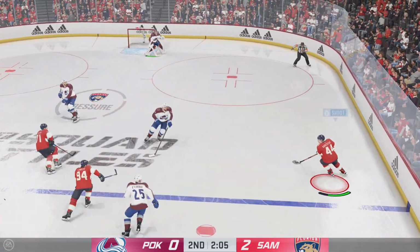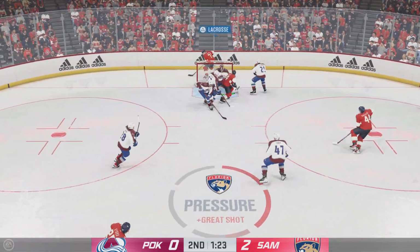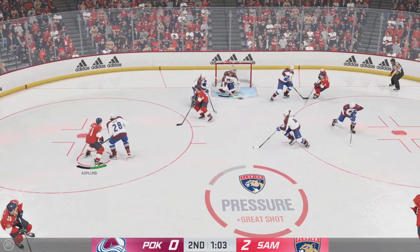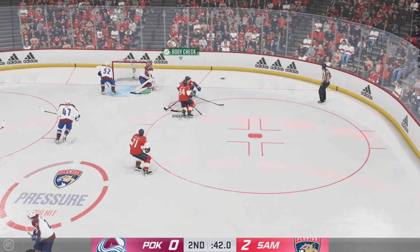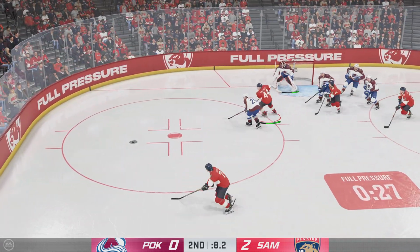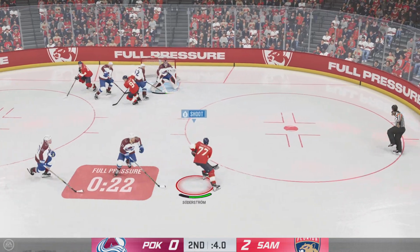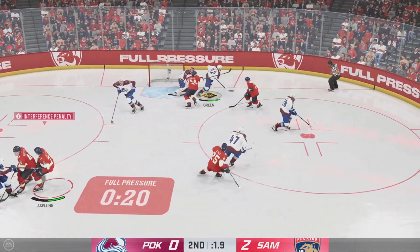Through the neutral zone now, picking up steam. Gets a piece of it to keep it out. Here's a chance behind the net. Denies him again! Just fantastic work by the goaltender, making consecutive saves. How athletic. Taken along the wall by Soderstrom. Here's a shot.